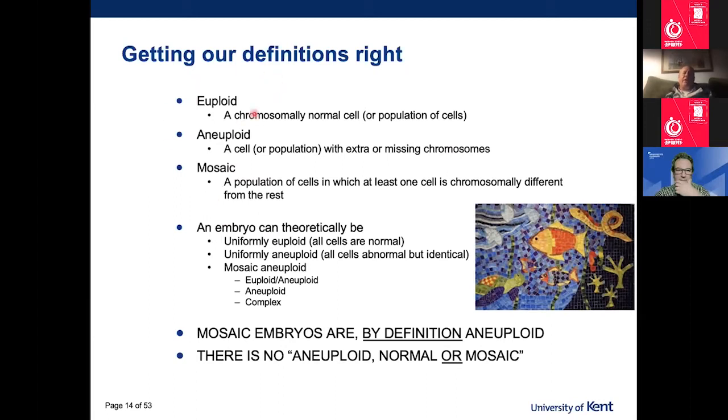Euploid is a chromosomally normal cell or population of cells. Aneuploid is a cell or population with extra or missing chromosomes. A mosaic is a population of cells which is not chromosomally the same. So at least one cell is chromosomally different from the rest. So if you think about it, then an embryo can theoretically be uniformly euploid, with all the cells normal, uniformly aneuploid, with all the cells abnormal but identical, or mosaic.